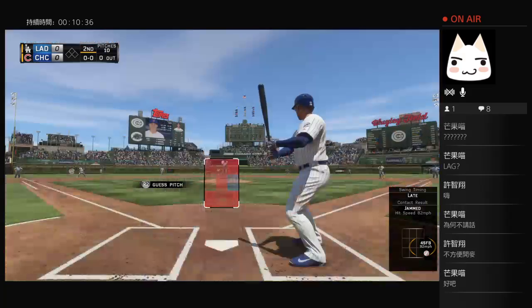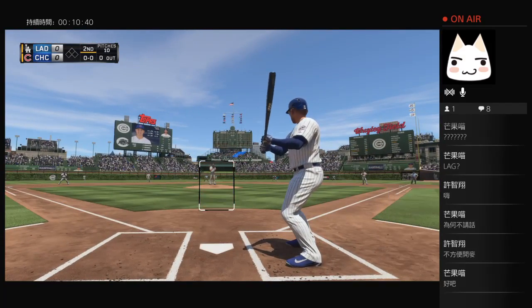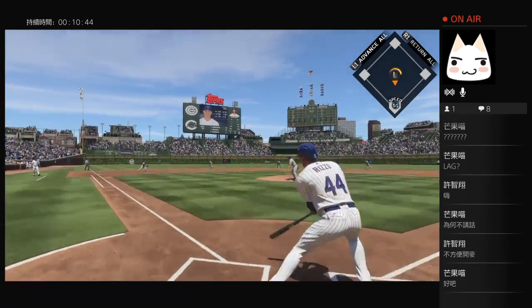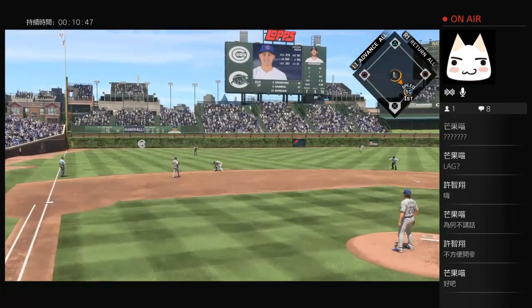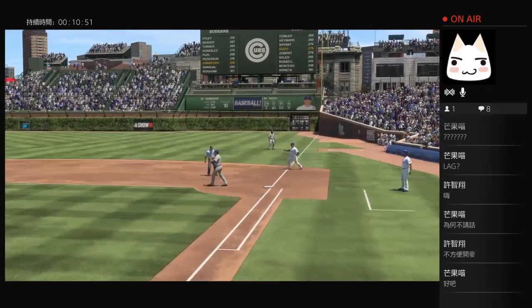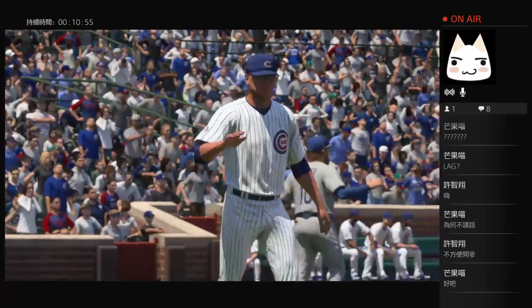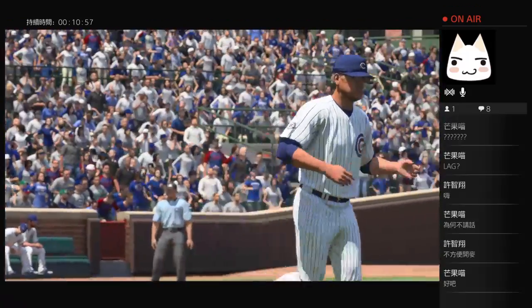Anthony Rizzo strides into the box now to lead off the home half of the second inning. Here's the first pitch to him. Ground ball left side. Oh, and it eats him up a bit. And a good effort as he's able to gather it in and make the play for the first out.